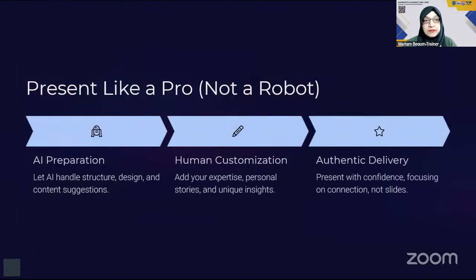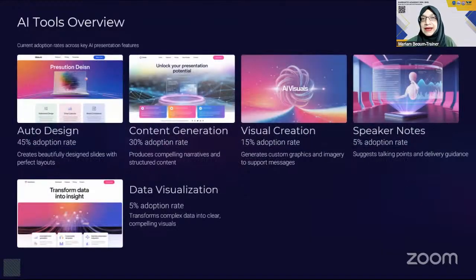So, give me a moment, sorry. So your auto design creates beautifully designed slides. And how much has been adopted? It has a 45% adoption rate. You don't have to think how you want to make it look nice or how you want to structure it. It gives you options. Content generation, where you can provide compelling content, has a 30% adoption rate at the moment. It will go up further.